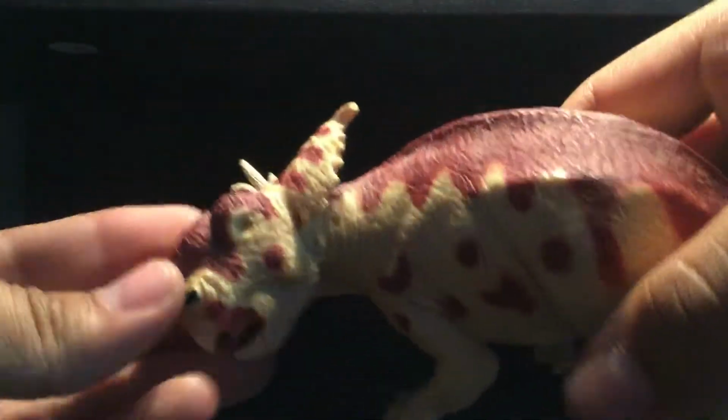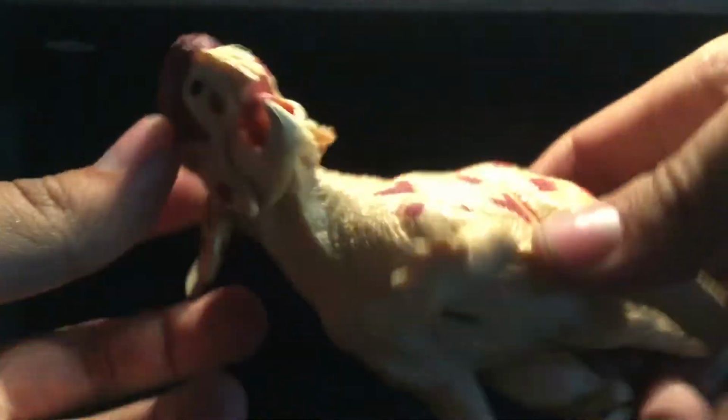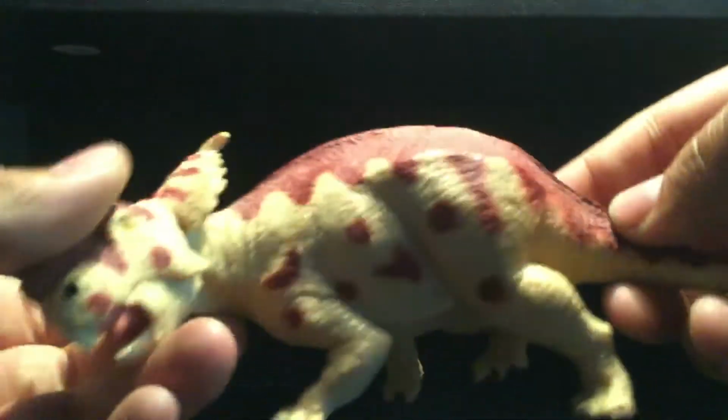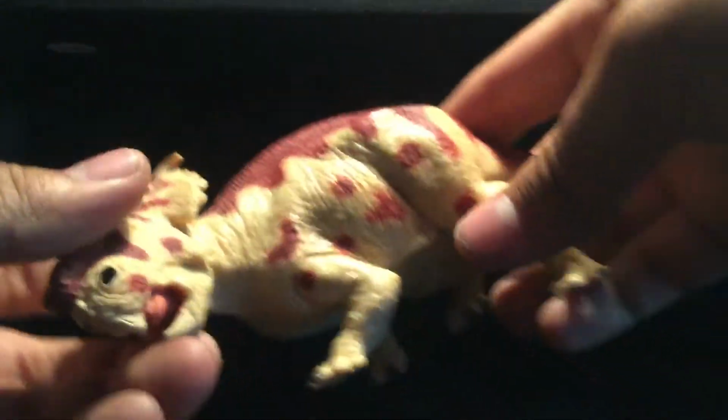I like it because of the paint job, and I don't really have any Pachyrhinosauruses. This is my first, and that's why I love it a lot. And it's very accurate, and it's nice and thick, too, instead of being skinny and anorexic like other companies make them. So, yeah. Although I would have preferred a different paint job, it's still pretty good.